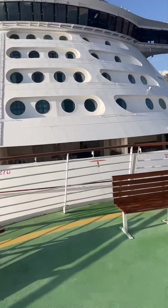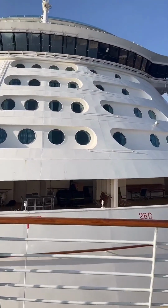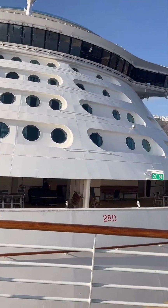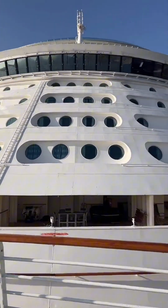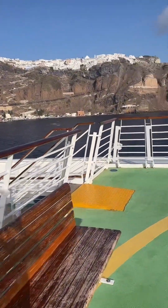Also from this view, you can see the ocean view rooms in the front of the ship. Those are the spacious ocean view rooms, and they can fit 5 or more people. So if you're looking to book a big room like that, let me know.